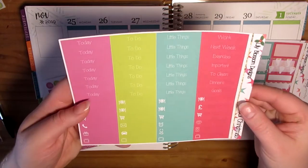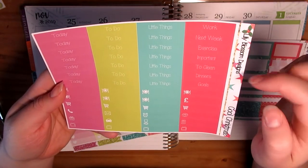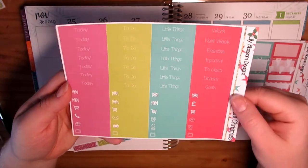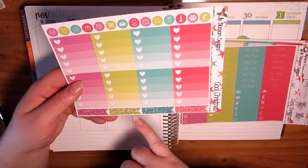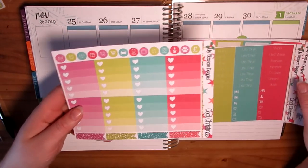Then you've got the headers page, you've got today, to do, little things, and you've got work, next week, exercise, important, to clean, dinners and goals, and you've got a bunch of little icon flag ones here as well, which is really nice. And then the last page is full box checklist, and then you've got 4 quarter box flags, and you've got a bunch of little icons at the top here. So I've got a nice kit.